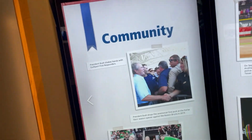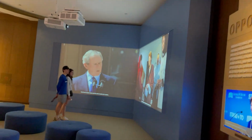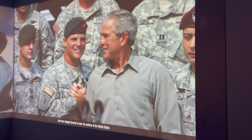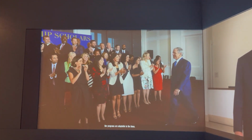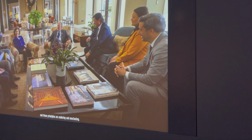We'll use our influence to help our children start lives with quality education. Help more Americans find jobs and economic opportunity. Help more countries overcome poverty and disease. We'll work to empower women around the world to transform their countries. Stand behind the courageous men and women who have stepped forward to wear the uniform of the United States to defend our flag and our freedoms here at home. Our programs are adaptable to the times. There are a set of principles that will guide us into the future, and those principles are enduring and everlasting.